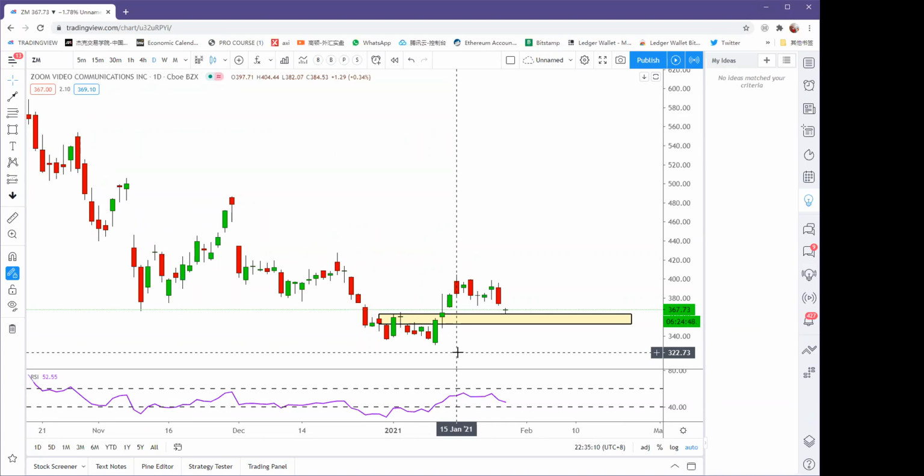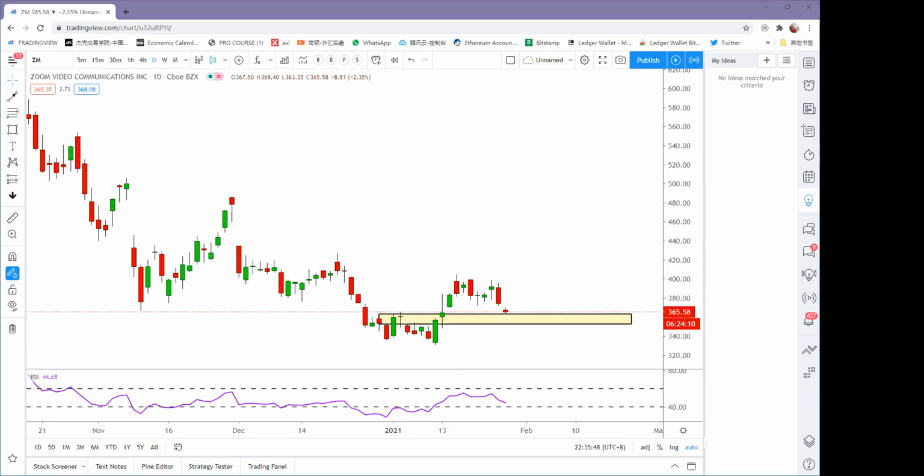GameStop. Okay, no comment, because it's just a play. Too many people are buying this stock, and all the sellers' positions were very badly damaged. That's why it actually caused the hedge funds to have to answer to all of this. Manipulation, yeah, it's possible. It's really possible for manipulation to happen with this kind of stock.